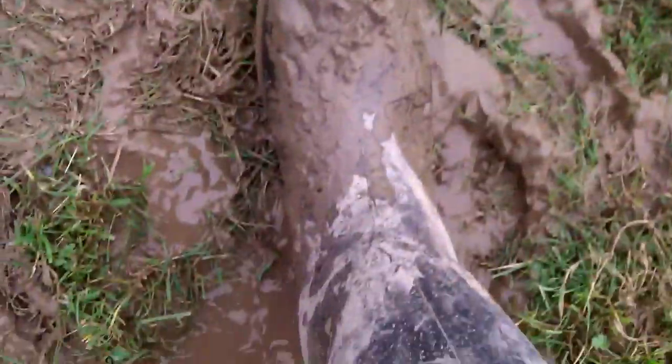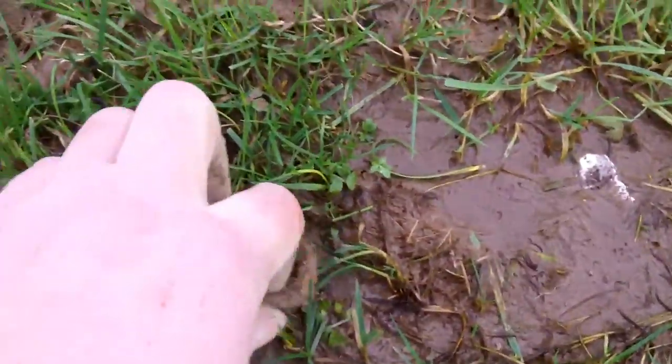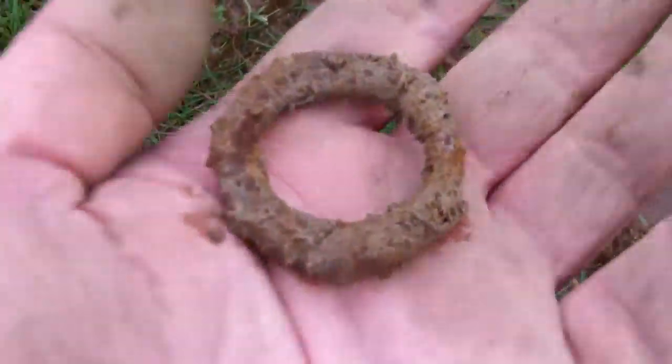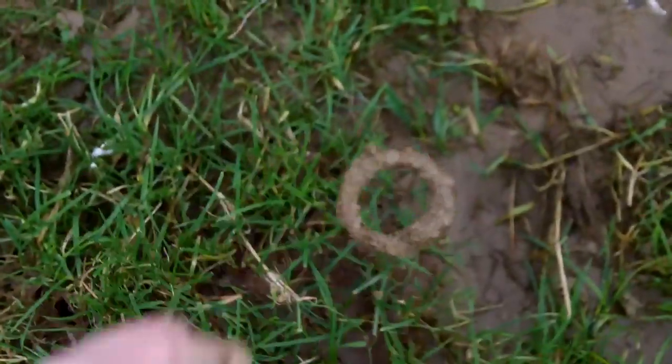Right, it's bloody mucky around here. Can't see what you're doing. That's the next find. I just found Jed's iron ring. Alright, Jed? Not sure what it's doing here. Right, on to the next.